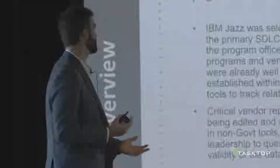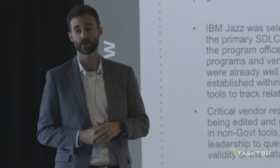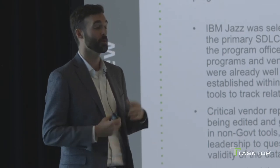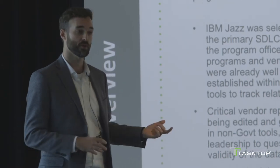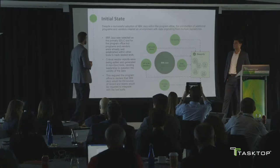This led eventually to the program office making the decision that we had to move forward with this Tasktop solution. We need to integrate these tools. As part of that, and I'll get to this in the next few slides, sometimes Tasktop was the solution, sometimes it wasn't. So we'll talk through why we made the decisions that we did.